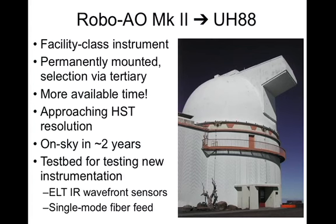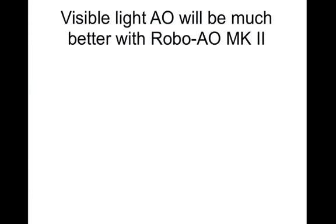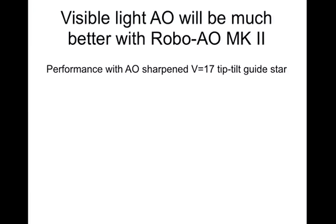So I'd like to test new technology in a challenging environment in an easy way, without having to use up large telescope time to do so. One of the nice things about this system is that the seeing is fantastic at Mauna Kea, and with a much larger aperture, the visible light AO is going to be even better up there.